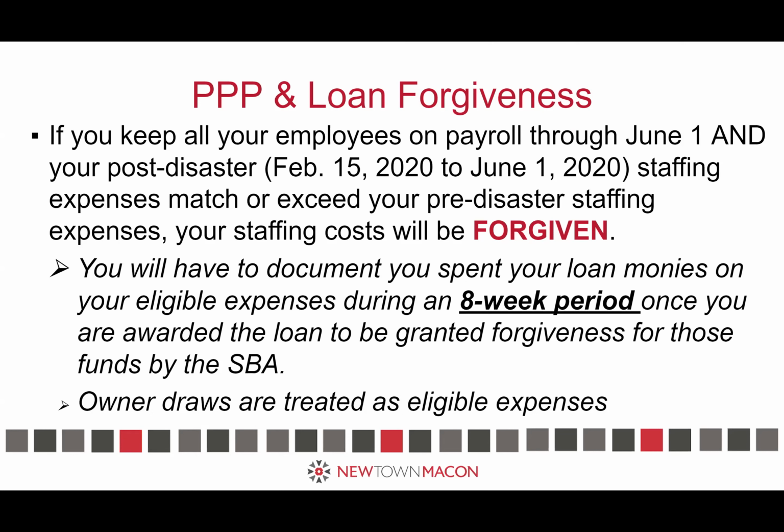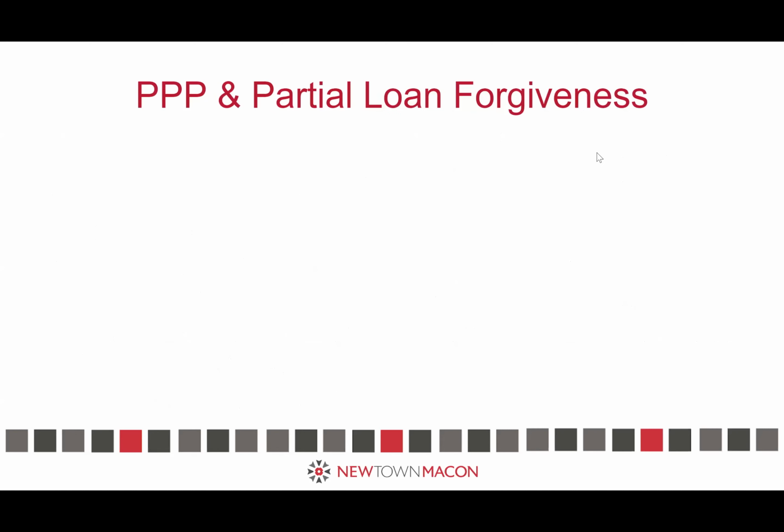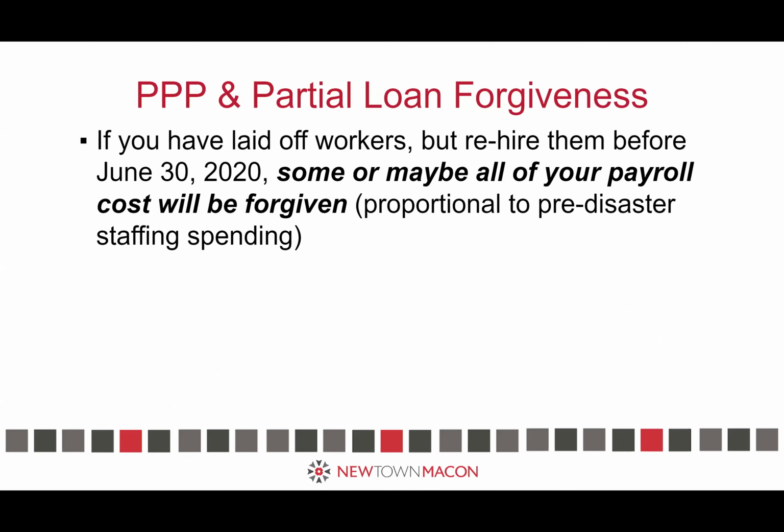And like we answered the question earlier in the chat, owner draws are treated as eligible expenses. So once you establish how you compensated yourself last year, you are able to continue doing that with these funds over the covered 8-week period. So if you've laid off workers, which is entirely possible, you can rehire them, but you have to rehire them for the 8 weeks as soon as you get the money.